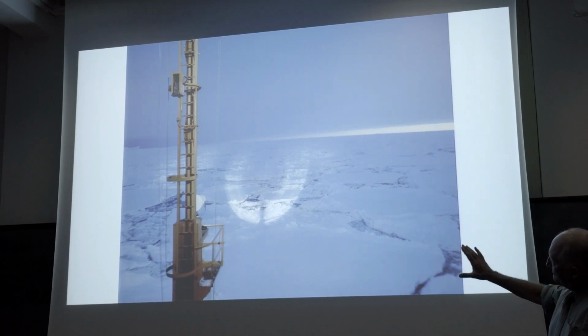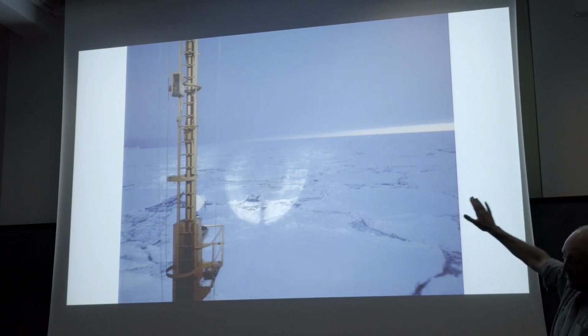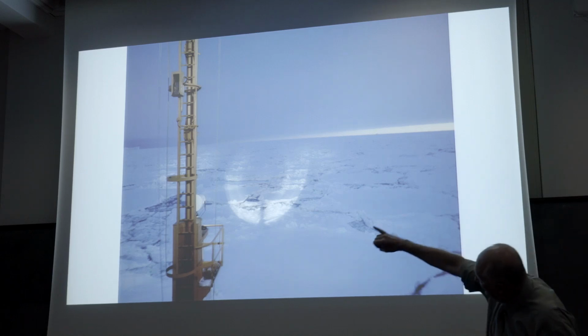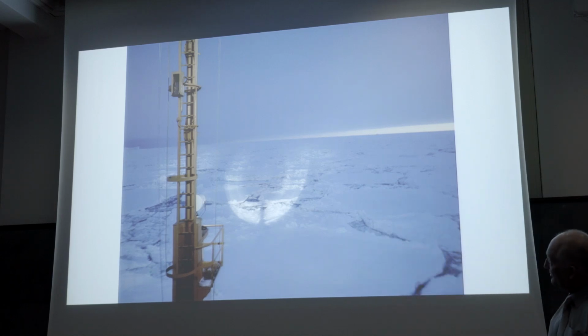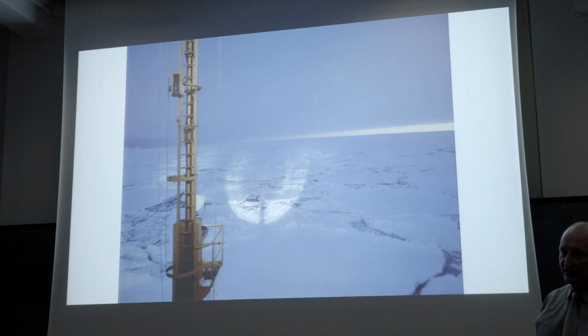So we're navigating here. What you have on the right hand side is ice blink. You can basically see the reflection of the ice from the continent over there. And on the left hand side, the port side of the ship, just to the left of the mast on the horizon, you can see water sky. So that's eventually what you're doing. You're navigating by Mark 1 eyeball, which is what the old sailors had to do.